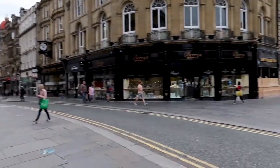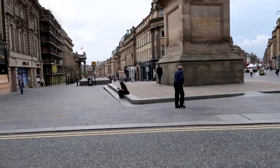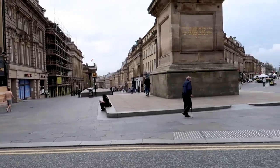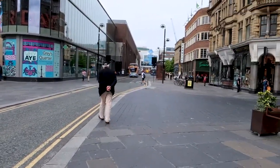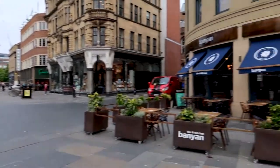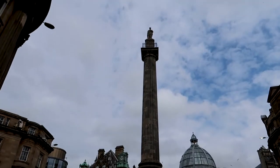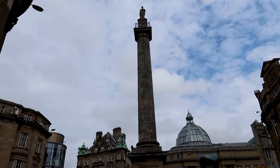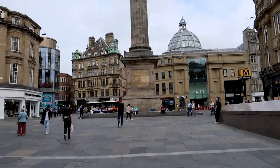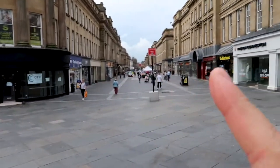So where am I at? I'm basically, I can say, in the middle, in the center of Newcastle. Why? Because that is Grace Monument, basically. So yeah, we will go this way.